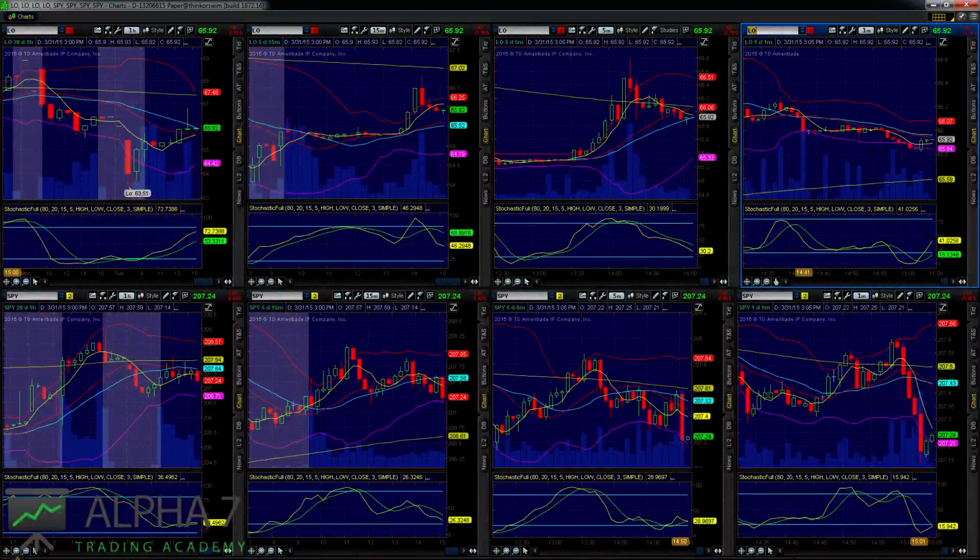So let's see what we got here. Jack, Brendan, and Dion, anybody looking? Dion's looking at LO. LO, 1 minute, inverse pop, which already went. So one of our guys went into an inverse pop right here. 65.91s, probably covered some around 83s. Do you like LRCX? So let's check out LRCX.